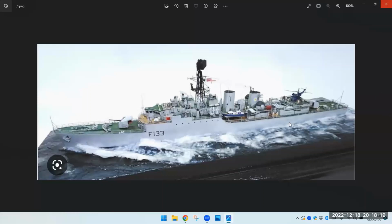I was a Sea Cat aimer. I got two 4.5 inch guns on the front of that. There's my Sea Cat missiles. Here's me, I was sat in there, and the radar used to click onto the target, i.e. aircraft. You'd fire a Sea Cat missile, and using my thumb joystick, I'd guide the missile onto the target. There was one port, one starboard, so there were two Sea Cat aimers on board ship.